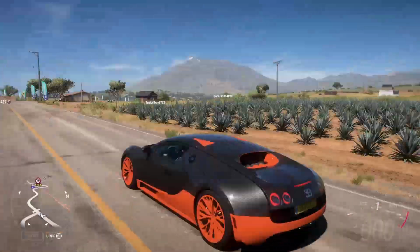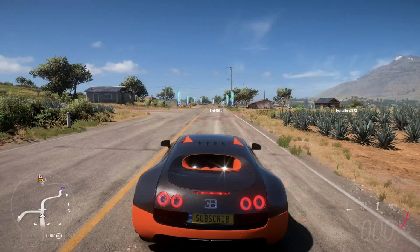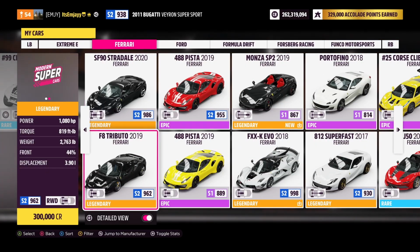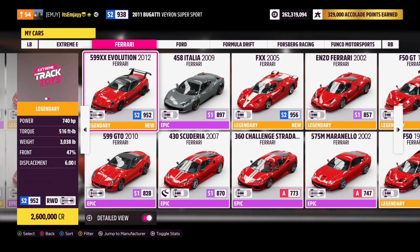But yeah, that was the Bugatti Veyron Supersport. I believe this car is a W16 quad-turbo engine. So yeah, pretty sick car, but moving on to our first Ferrari. It is, of course, going to be the 458 Italia.